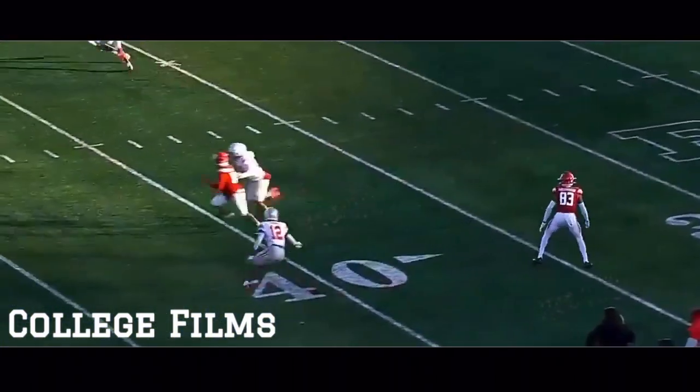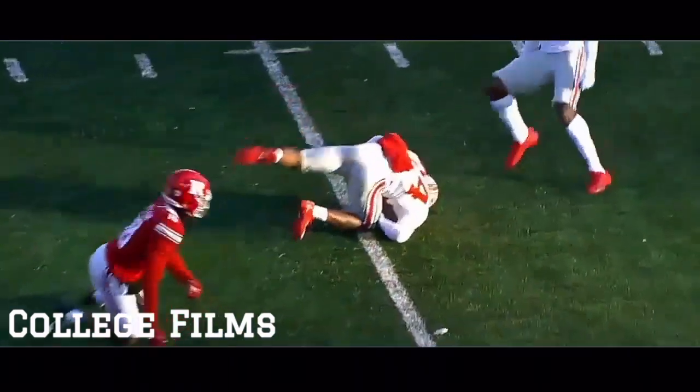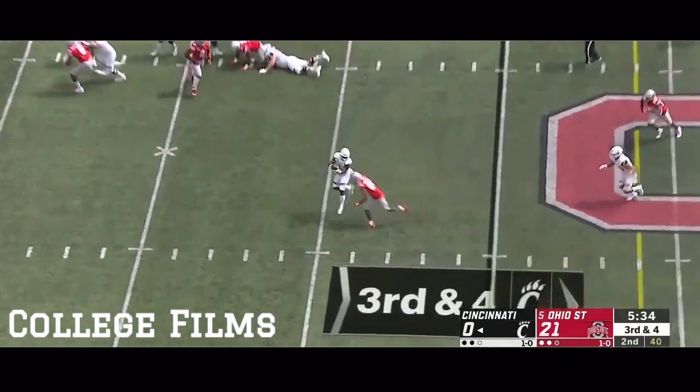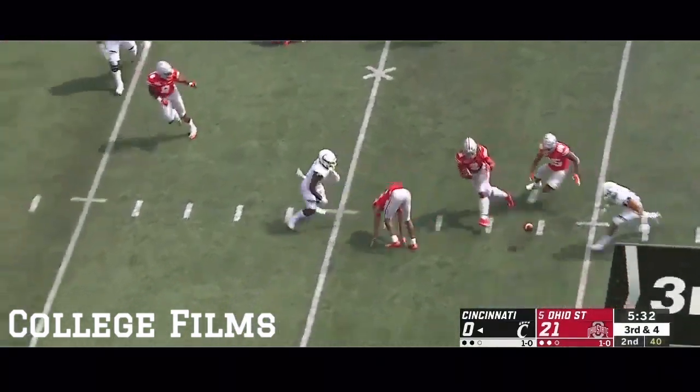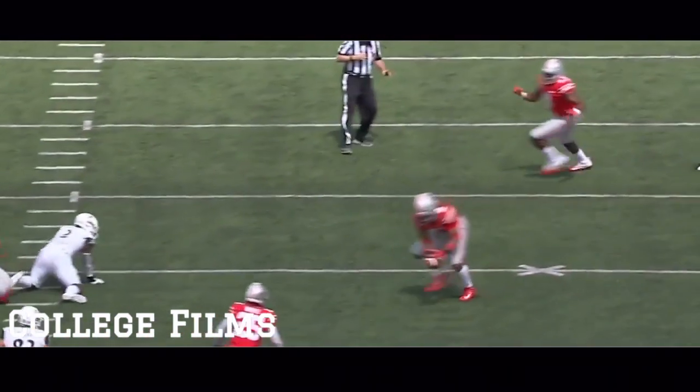Look at the concentration there to hold on to the football. This secondary is extremely talented. Screen. Popped up in the air and intercepted. No, into the hands of Chase Young. And somehow he couldn't hold on. Warren, the intended receiver.